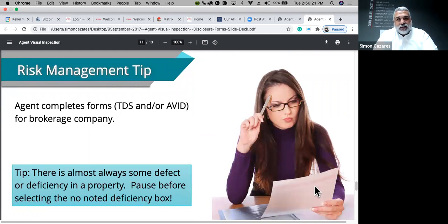All right, let's talk a little bit more about risk management and the tips for you to be in a position of non-liability. Agents complete forms, the TDS and or the AVID for the company. There's almost always some defects or deficiency in the property. Before selecting nothing to be noted, make sure that you really look, and I've always stressed this fact, more so on the transfer disclosure statement, because part 3, page 3 of the transfer disclosure gives you guidelines to say, agent, did you note anything? Here's my view of it. Never say nothing noted on the transfer disclosure. Find something to note. Don't leave it blank, and don't say nothing to be noted.